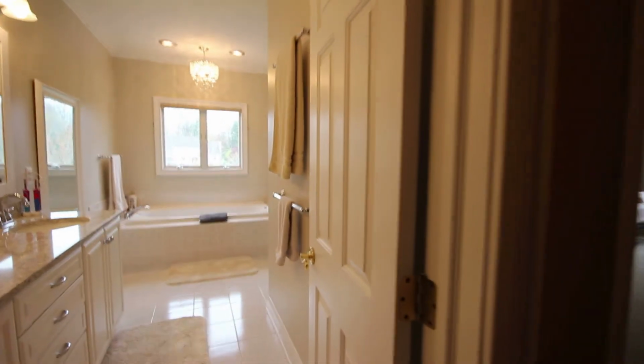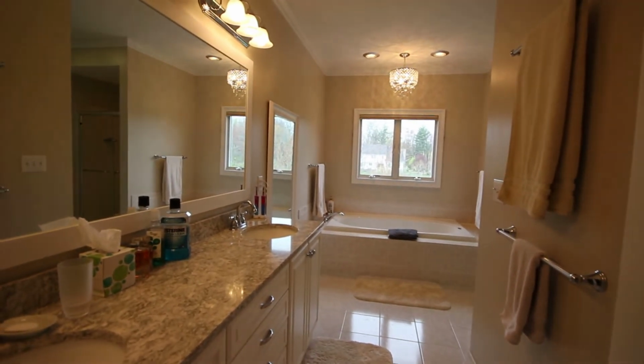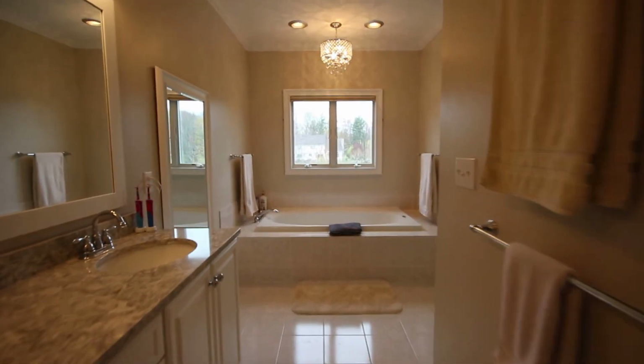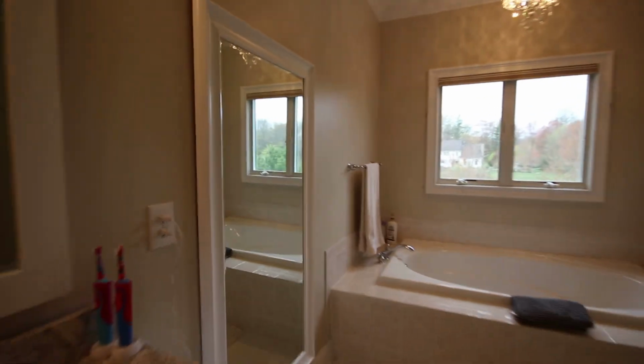This deluxe master bathroom has a raised height vanity, quartz counter, and double undermount sinks, along with accent mirrors, shower stall with new shower door, garden soaking tub, and a linen closet and toilet nook.